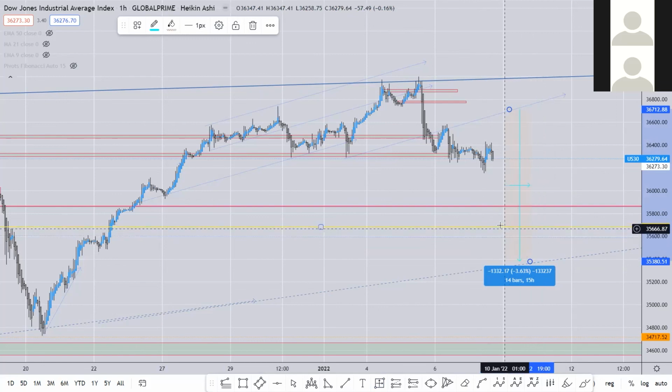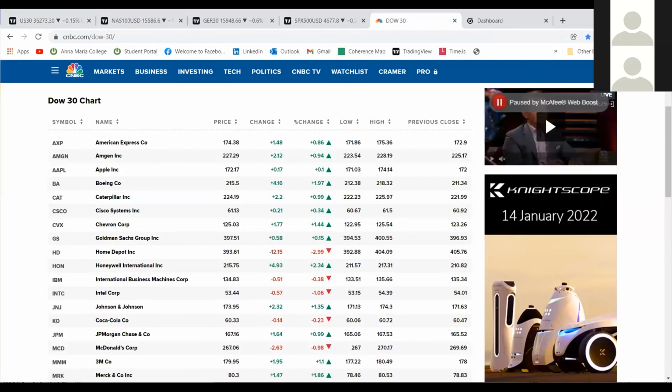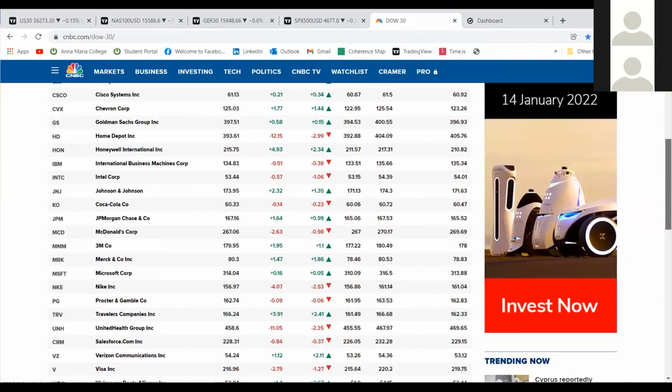But if we stay above this level of 35,700, well, it can be as indecisive as the NFP day looked on Friday. We didn't place any trades on Friday just because it was very, very indecisive with the price action. And to support that, let's take a look at the earnings reports that came out that really go with what I'm saying here.